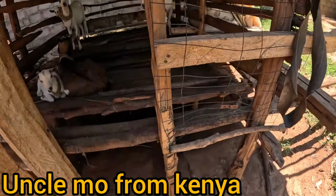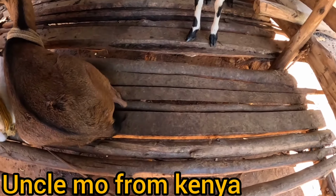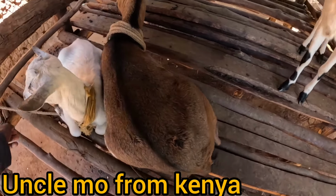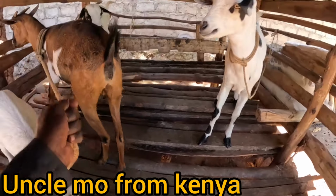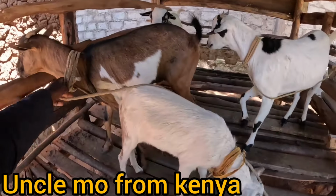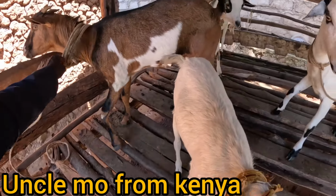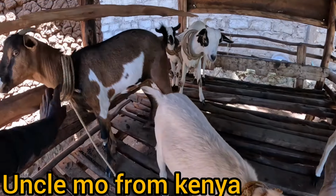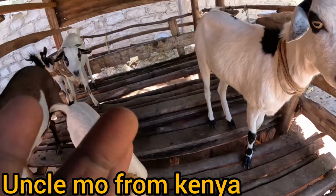Guys, I'm taking my responsibility of taking my goats outside, and I want to take them so that they can get grass. That's my daily activity routine. I must take them out so they can come back and clean the place.